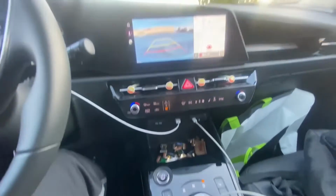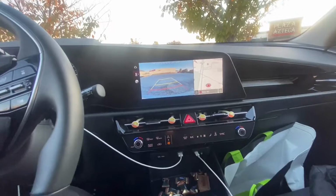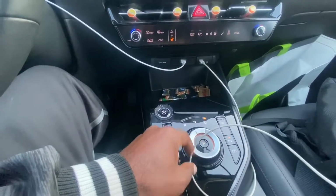So here's the drive function. If I want to go forward, I'll go forward. This is the drive function, and that's pretty easy. This car is pretty easy to operate and get used to the gadgets. It didn't take me long to figure things out, and I didn't even read the book. I just started figuring things out, so it's really new-user friendly.